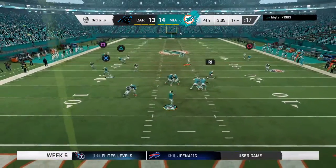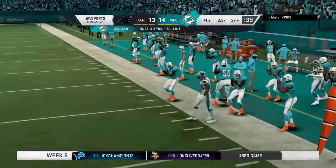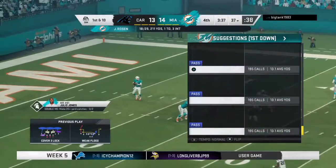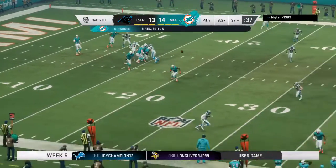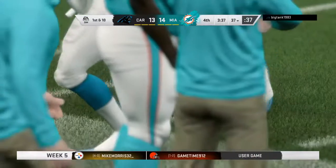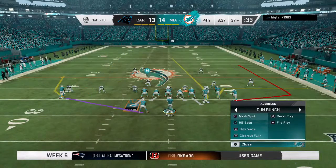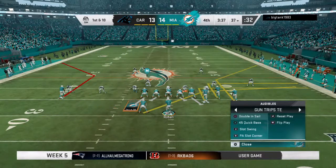Now Rosen. And this is Parker, complete. And he takes us beyond the 35 before going out of bounds. 5th catch of the afternoon, and that gives him a 1st down. Some good games going on in the early window. This might be the best of the bunch.